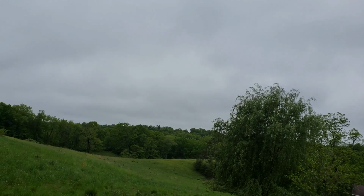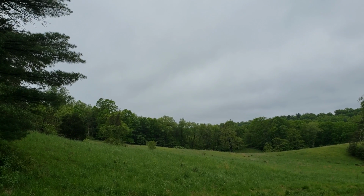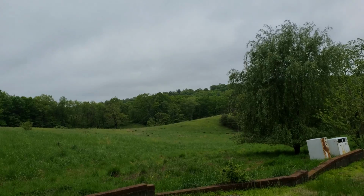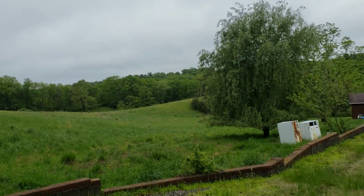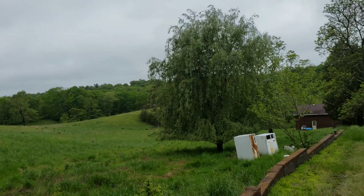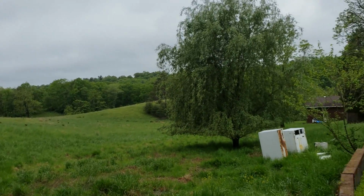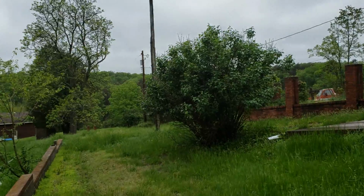Another bad thing about this property is that there is a gun club right over yonder in the trees. Now that the trees have grown back in, you can't really see it, but you can hear them shooting. People are in and out of there, and it could be a possible issue. I'm not saying it is a possible issue, but it could be.